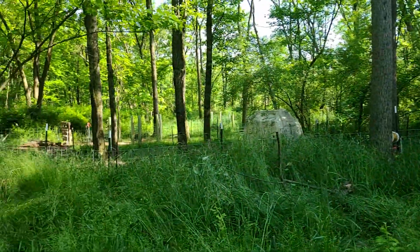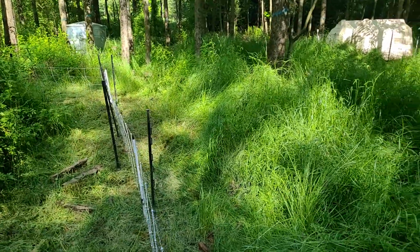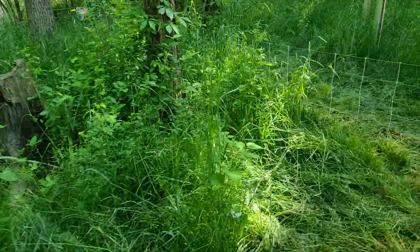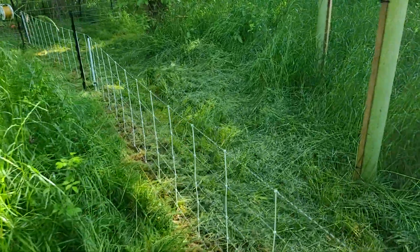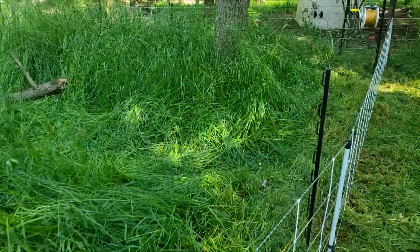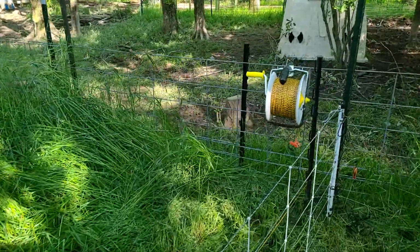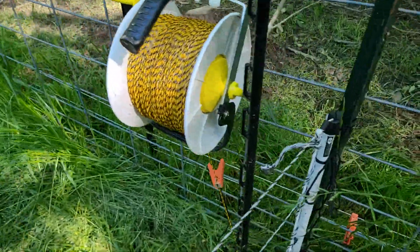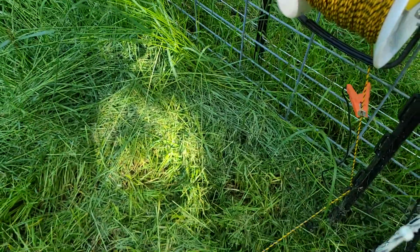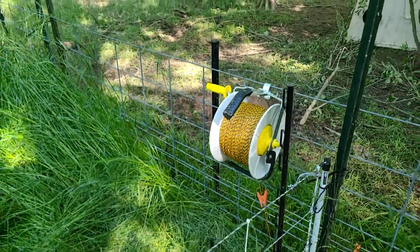You can see now they have the access to the backside of home base. All this tall grass. They'll have this cleaned out in a couple weeks. And then it'll be time to move them again. I'll reseed it with a generic pasture mix. Just cool weather grasses. And it'll bloom right back up. You can see I just jumped off of the home base hot to this reel for that inside line, and then the hog net's powered by a solar charger where we passed at the start.